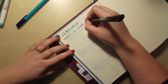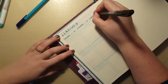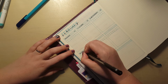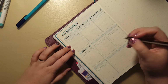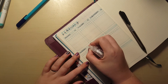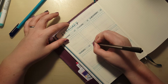Sorry, I've now stopped talking. I'm concentrating too much. I apologise. This is probably why I don't do too many planner videos in my bullet journal, because although this is quick and simple to do, my brain is a little bit preoccupied on getting everything in the right place and not making mistakes like I just have. But that's why I have this lovely friend. And it will all be okay. And now I'm writing Wednesday.